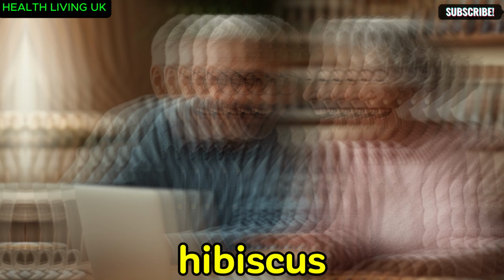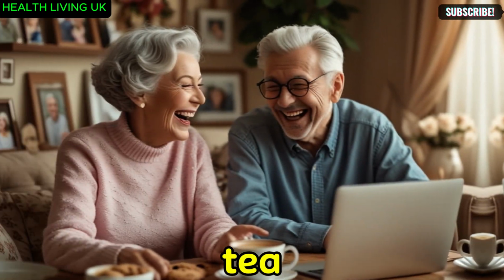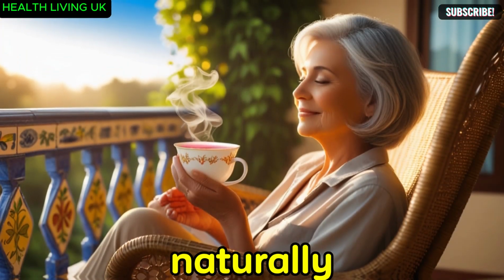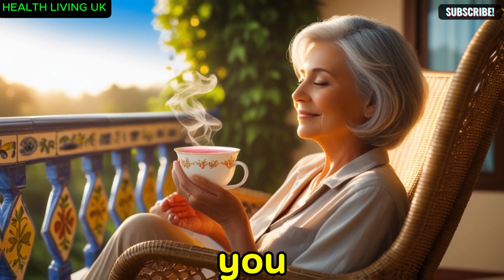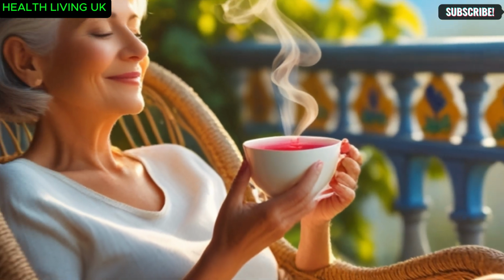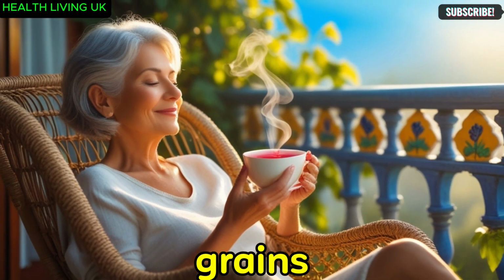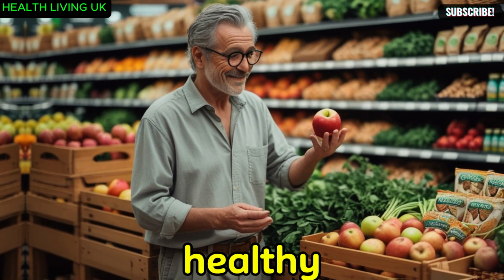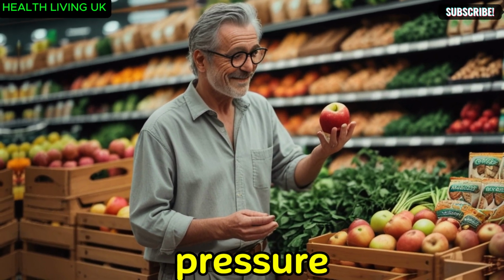Herbal teas like hibiscus tea and green tea are also great because they've been shown to help lower blood pressure naturally. The kind of food you choose also matters a lot. A diet rich in whole grains, fruits, vegetables, lean protein, and healthy fats can lower your blood pressure.